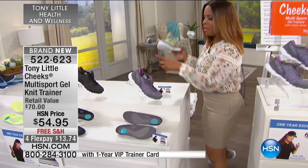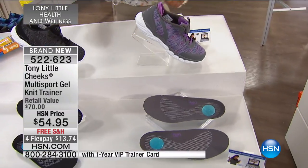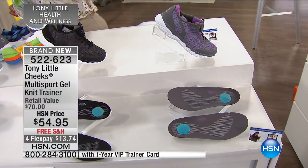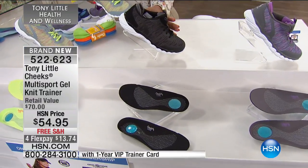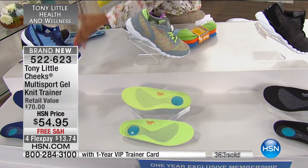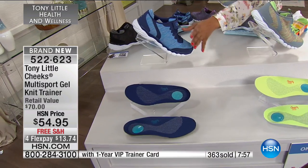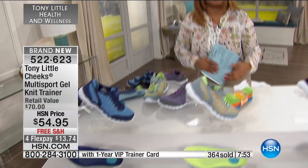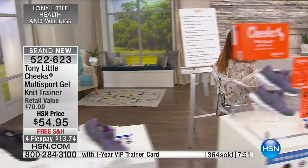Here's my other favorite. This gorgeous lilac or purple and gray, fabulous shoe. That's the other one that's almost gone. You've got to have a black athletic trainer shoe. Think about our workout clothes. There's the green once again, and then that classic baby blue with the deeper navy blue is ideal for your jeans. We've got a clock up on the screen, but look at that counter. Almost 400 people have ordered.